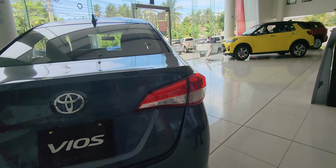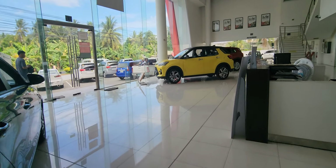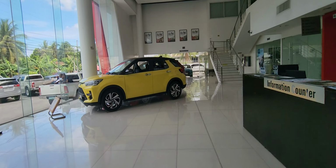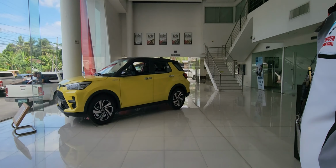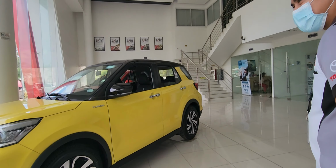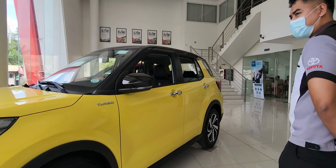What's this little yellow thing you got here? This one, the Raize. Is this four-wheel drive? Nah, two-wheel. Oh. I like little four-wheel drives, like the Suzuki Jimnys. I really like them quite a bit.